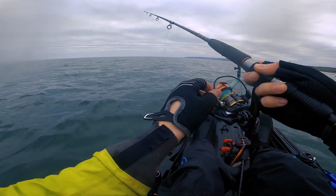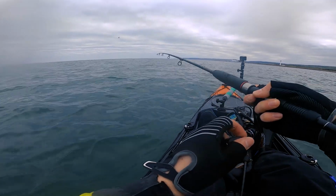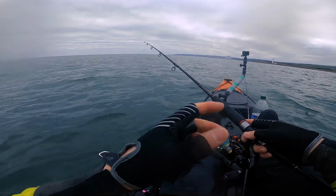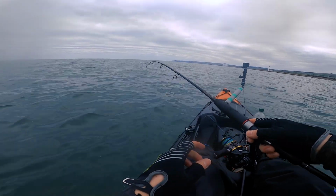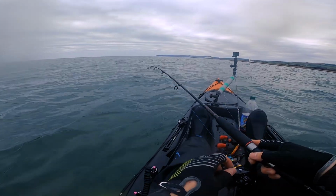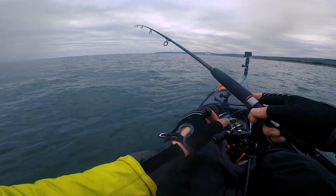Keen-eyed amongst you will notice I have a new reel. Got it in the last couple of videos. Basically what happened was I snapped the gear on the other one, forcing it through a snag and a tip wrap. Could have snapped the rod, thankfully didn't. So I just forced the old reel through the snag, and then the price of those reels has gone up. They were 30 quid each, and they're now 80 quid each. I think because people have realised that they're actually semi-decent reels.